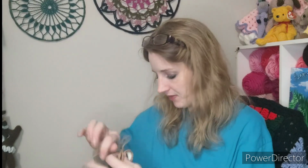I think he's going to be super cute. I got quite a ways to go on his head. The only reason I stopped is because this was all the stuffing that I had in the living room. So I got to go get my stuffing out of the closet and finish him up. So, yeah, I think he's going to be really cute. He may be a finished object next week, and then I can pick out a new book.